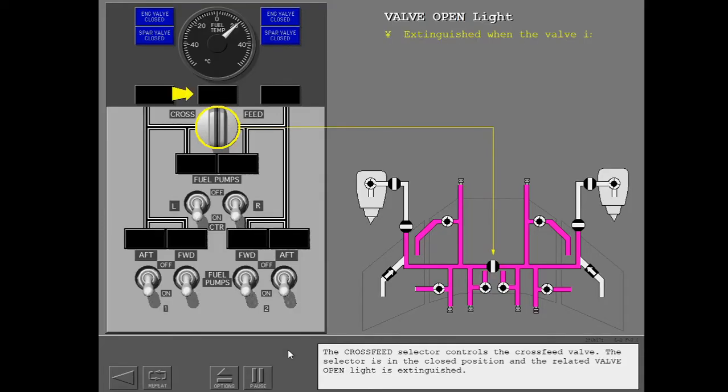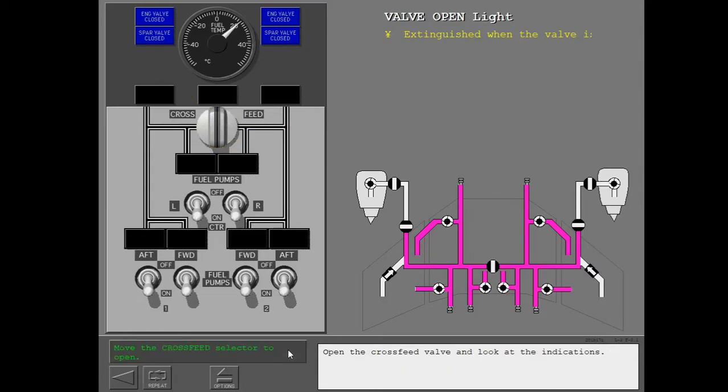The cross-feed selector controls the cross-feed valve. The selector is in the closed position and the related valve open light is extinguished. Open the cross-feed valve and look at the indications.